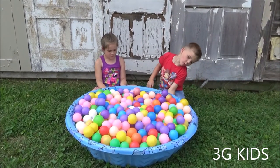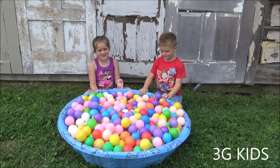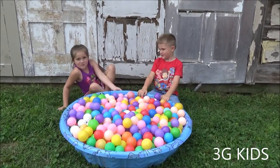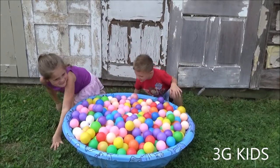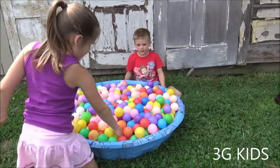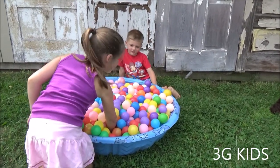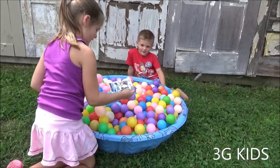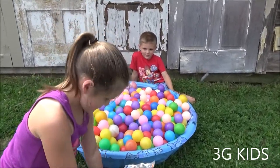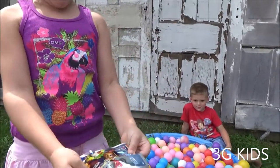So in the pool, yeah, actually. All right, so Audrie, you can go first. See if you can find a prize. Oh, okay. What'd you find? Paw Patrol T-Rex. This is perfect for my book bag.